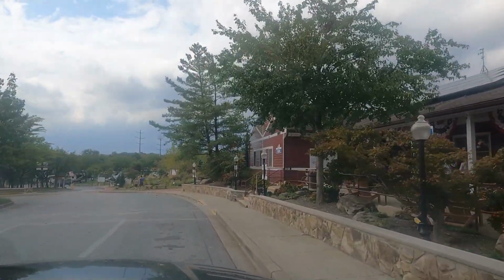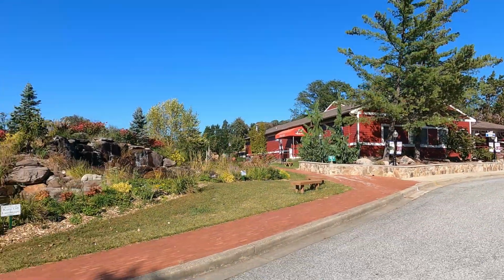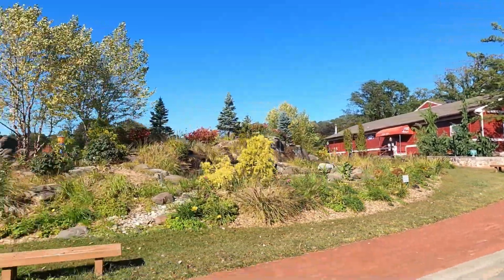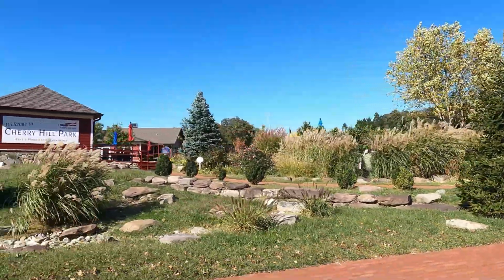Yeah, so Cherry Hill Park is rather expensive, as he said, and when we say that, it is $90 a night. If you have Good Sam, you can get a 10% discount for about $81 a night, which is still really expensive compared to what we usually spend.